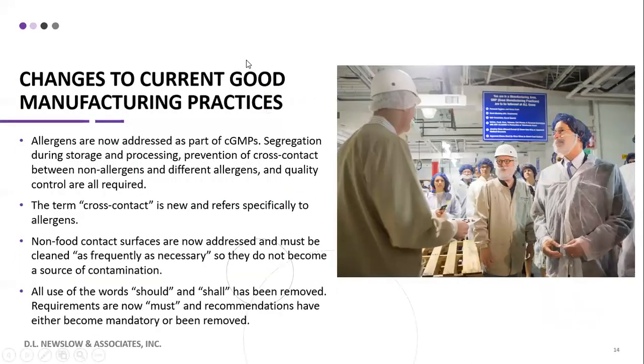Okay, so I think many people have heard that their good manufacturing practices have been updated. They used to be contained in 21 CFR 110, and now they've been moved to 117. 21 CFR 110 is dead and gone now, RIP 110. So now some changes that are really important.